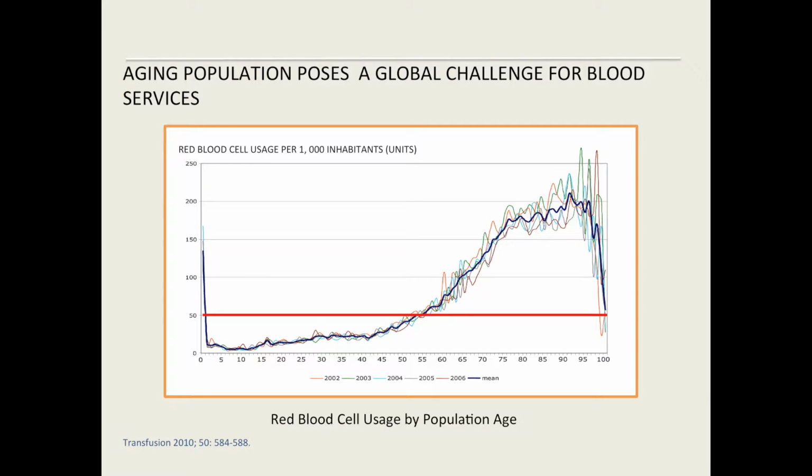And so clearly, as shown in this slide, if you ask the question, who in the world gets blood? The U.S. is kind of behind the eight ball, and we don't know, but in Finland, they do. In Finland, what you can see is that there are some kids, like Nabil takes care of, who use a lot of blood. And then all these guys in the mid-zone are good, and then when you get to be my age, you're in trouble.